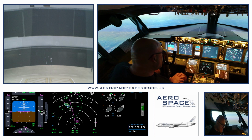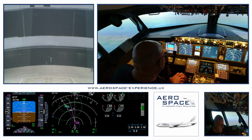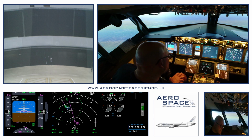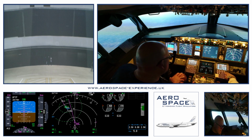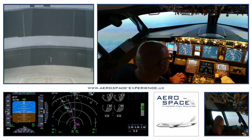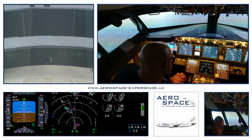So, how are we doing? Back on profile, need about 29 miles plus. See the speed's coming back to 210 as per the FMC. Got 28 miles, so we're looking good, we're on the profile. And actually we're probably, if anything, a bit low because the radar vectors will be wider than that tight triangle that we've got.